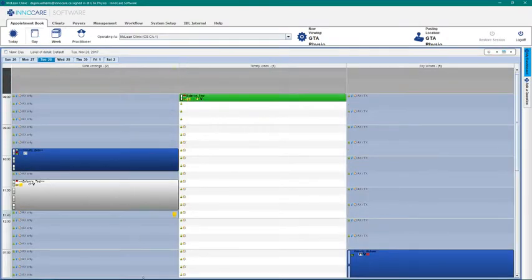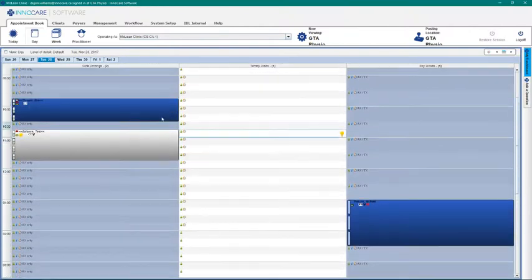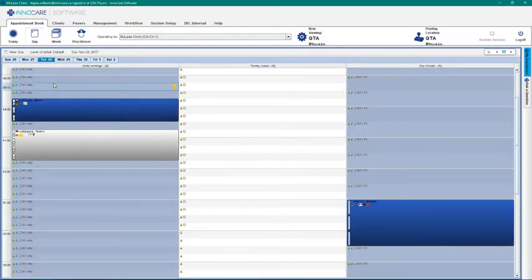Day view brings up everybody side by side and shows you what's going on for each practitioner that day. And we can just go through, it doesn't matter which day it might be. This is great for your front desk staff just to see where the gaps are and what's going on for that day, or as far as availability. Then there's a practitioner view.